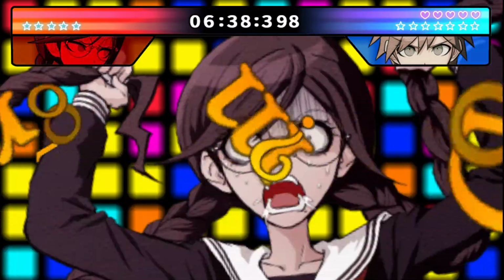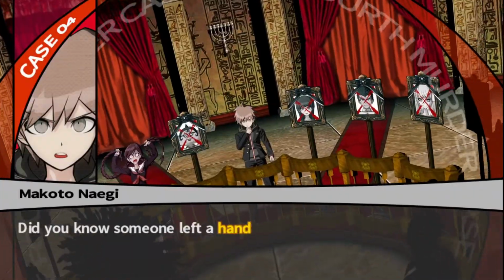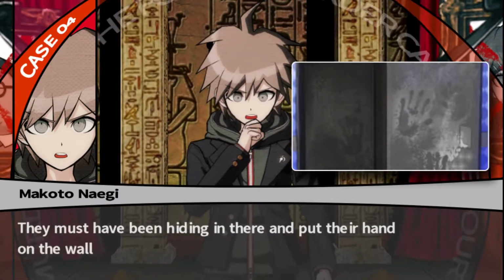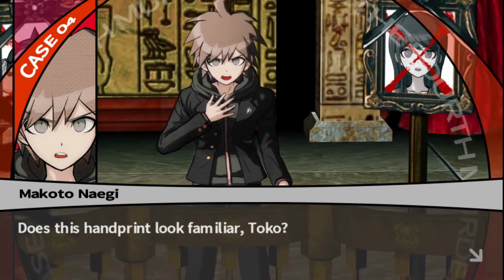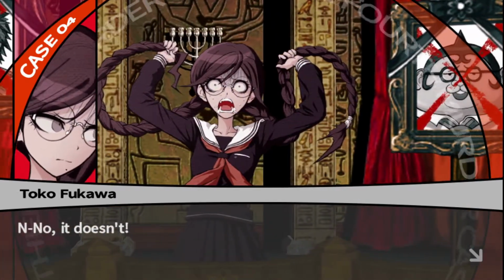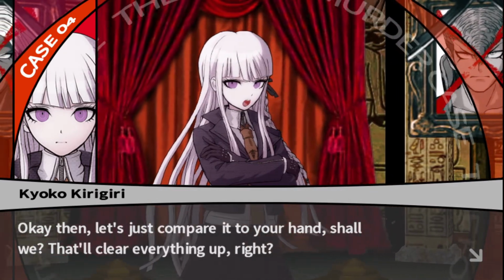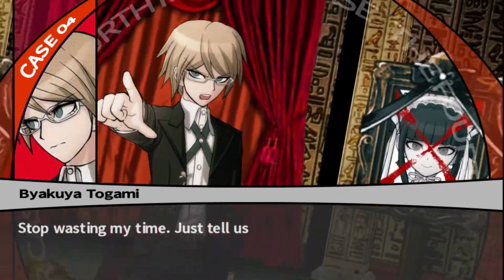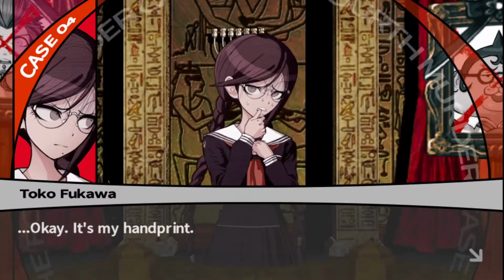This should prove it. Boom, bitch. Did you know someone left a handprint behind on the inside of the locker? They must have been hiding in there and put their hand on the wall without thinking. Does this handprint look familiar, Toko? No, it doesn't. Okay, then. Let's just compare it to your hand, shall we? That'll clear everything up, right? Yeah! Stop wasting my time. Just tell us the truth. Okay, it's my handprint.